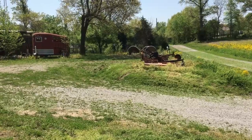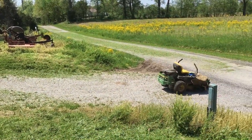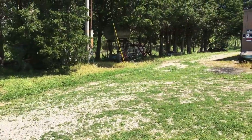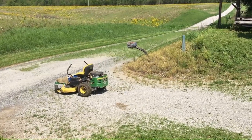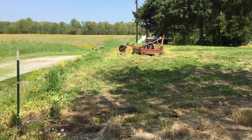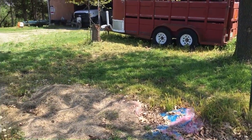Yeah, it's a little better. I have to spray the hill, so yeah, looks a little better. And that's where I got stuck. My front wheels got stuck in that soft ground there, but I pulled myself out. Yeah, I cut this too. There wasn't much to cut there.